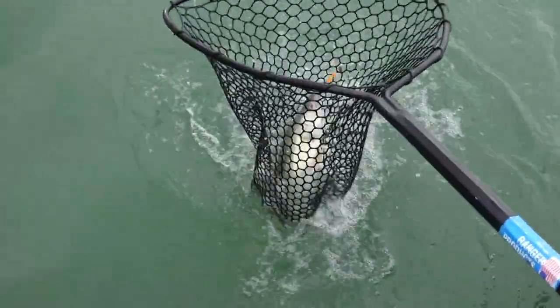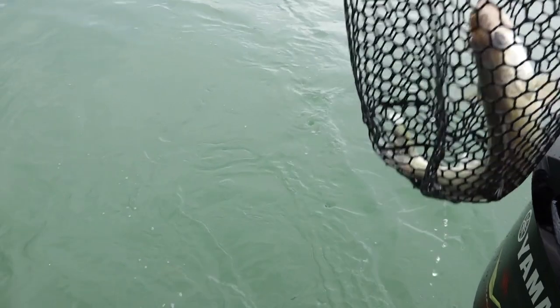Oh yeah, that's a nice fish, Dad. We'll come to bottom here. There we go. Nice fish. Yeah, that one's got some heft to it.